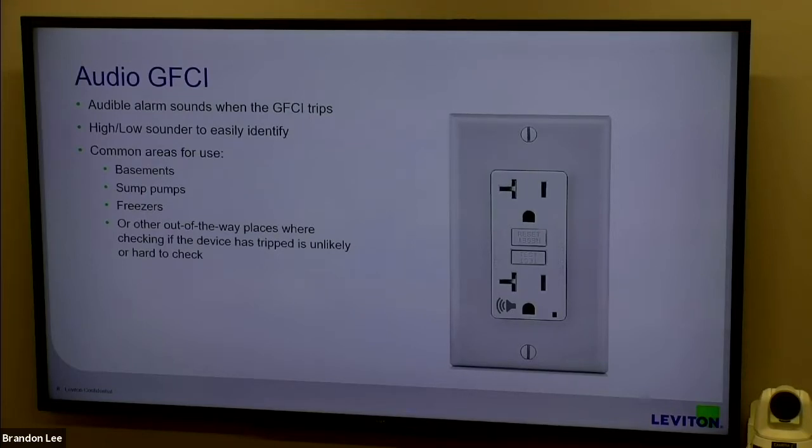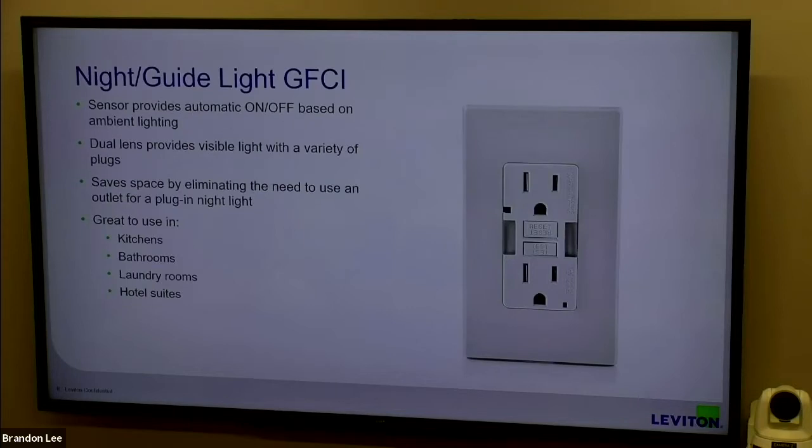That's a night light. Yeah. So getting ahead of me here. So that's the audio GFI. The nice thing is it doesn't add a bunch to the cost, the night light or the audio version. The night light, there's a photo sensor on there. So right here, that sensor, if we're in this room right now, it's going to look just like it is in your hand. But if I go back, shut the lights off, it's going to light up and I'm going to be able to get around the kitchen counter or bathrooms, a lot of places where you don't have to flip the light on.